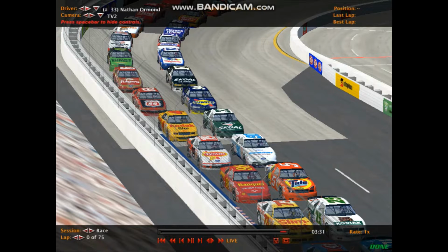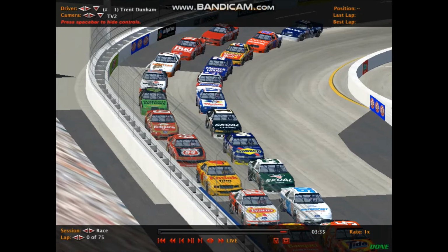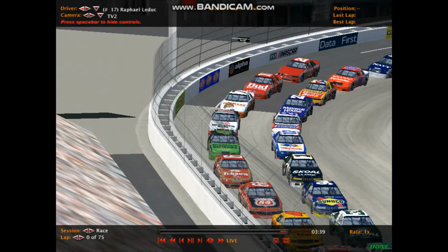Eric Monaco will be taking that ride over next season. Next row is number 94, the winner at Watkins Glen, Dylan Poteet, and the aforementioned Eric Monaco, the 66 Phillips 66 Pontiac. Next row down is Trent Dunham in number 1. He'll be back with this ride next season. And number 6, Cody McGurk in the Folgers Ford. Next row, number 12, Ryan George, and number 49, Reggie Bogleman.